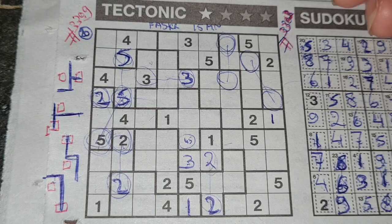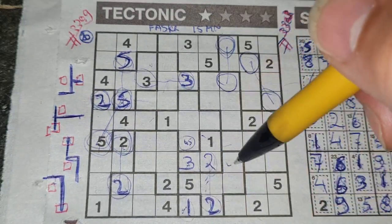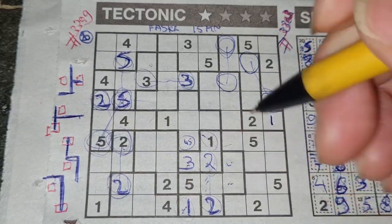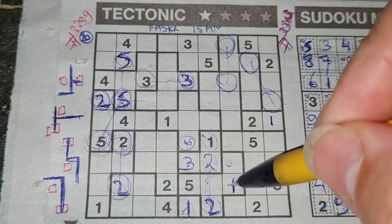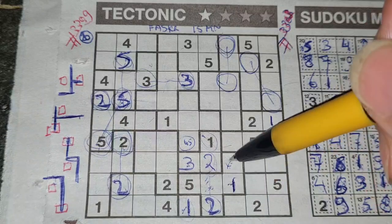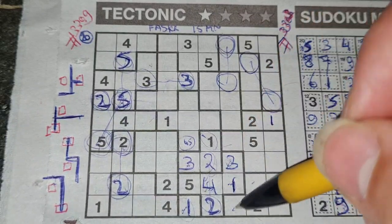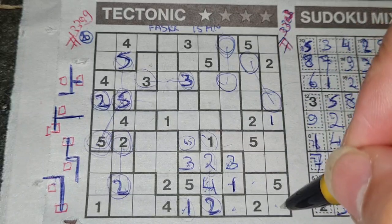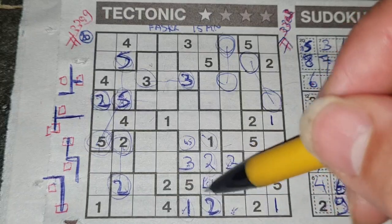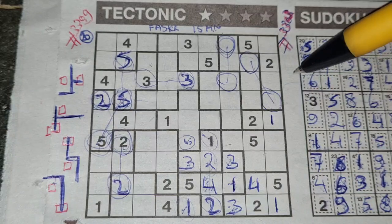Alright, this box cannot be a 1, that box cannot be a 1, so one box left for the 1 should be there. Two boxes left in this area for the numbers 3 and 4. We see here 3, no 3 there, 3 should be here, and the 4 goes there. These 2 boxes cannot be a 1, so one box left for the 1 should be there. Two numbers left in this area for 3 and 4. We see there 4, no 4 there, 4 should be here, and the 3 goes there.